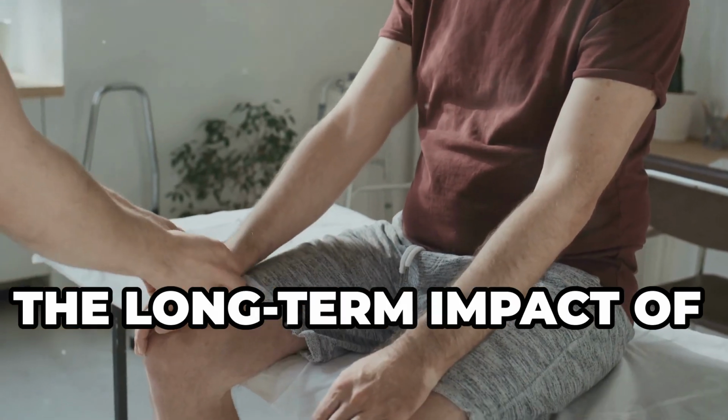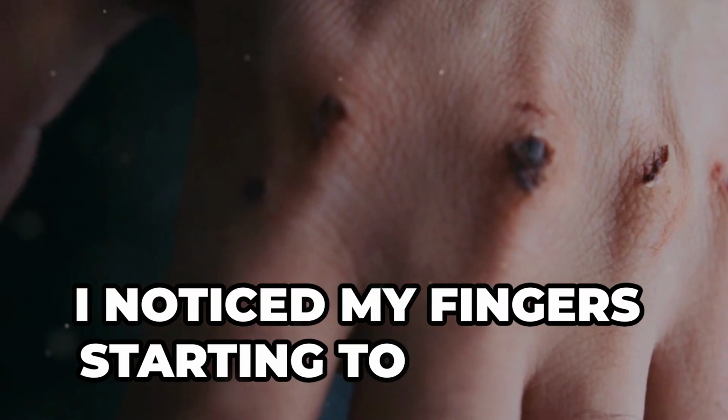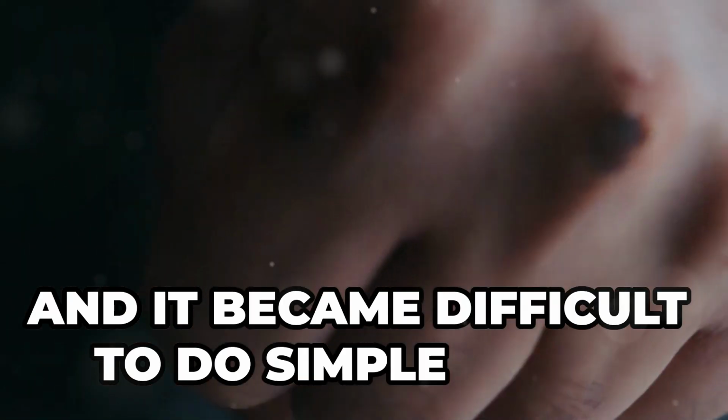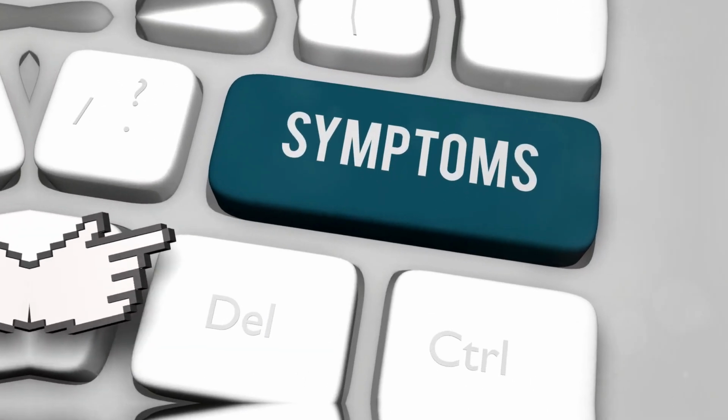The long-term impact of joint deformity can be really challenging. I noticed my fingers starting to deviate and it became difficult to do simple tasks. It's why early treatment is so important.